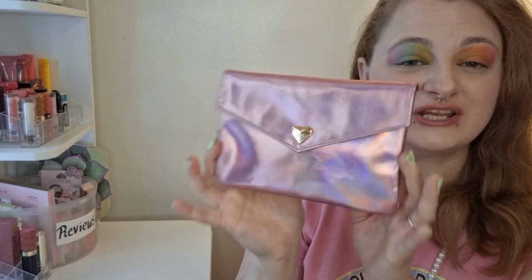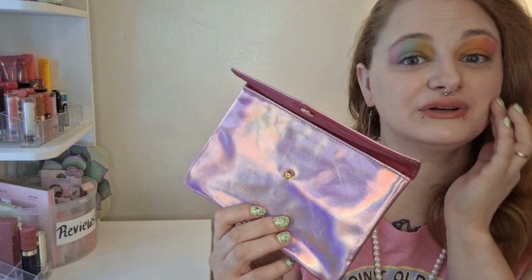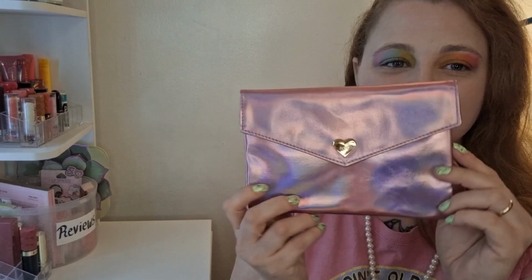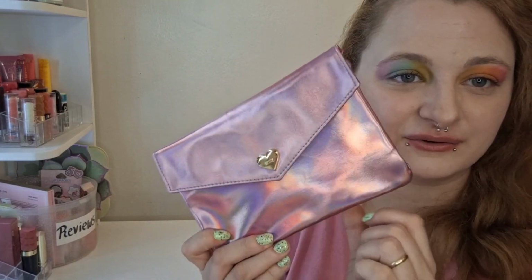So first off, what I have is a mystery bag from February 2024. And I know that because I just got this. It's hard to open, like you gotta fight with it a little bit, but it's really pretty. I love the pink holographic. I'm sure at some point I'll be willing to let this go, but I just love Valentine's Day and I love the little gold heart.